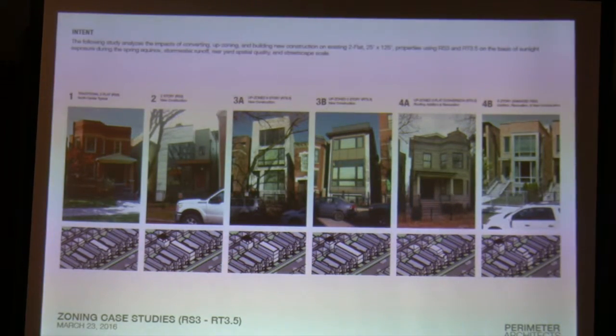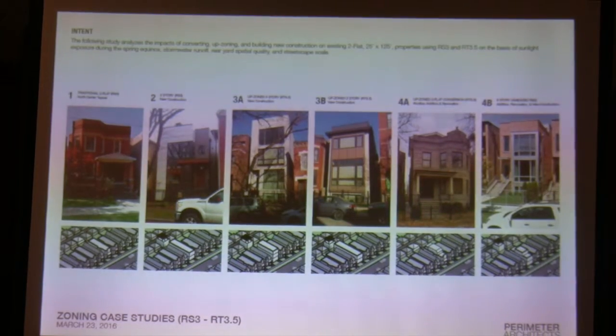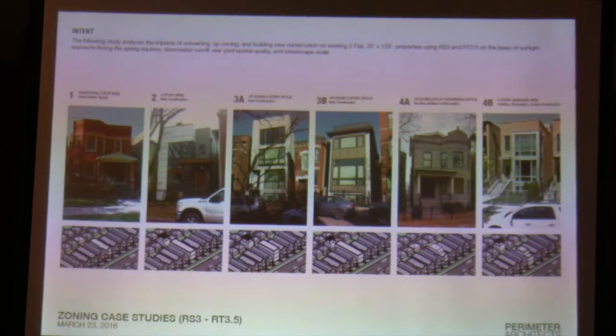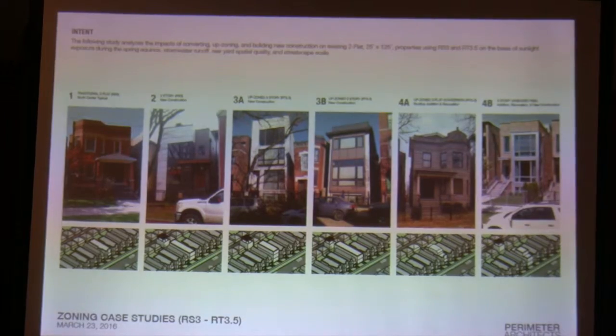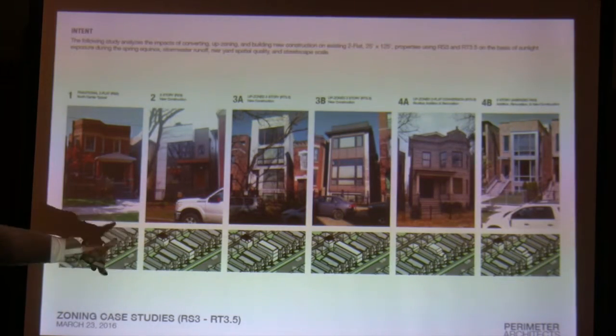Okay, so the second example is what you can build by right in our neighborhood, where the blanket zoning is RS3. So what you can build by right in RS3 is then studied in comparison to the traditional 2-flat.